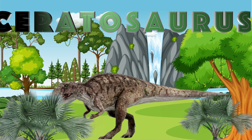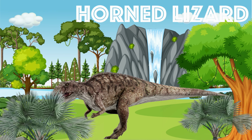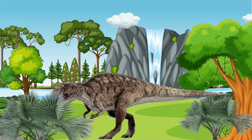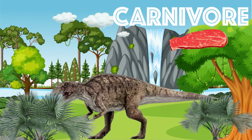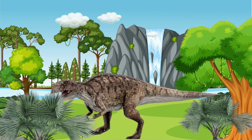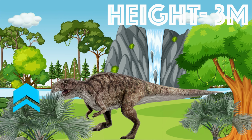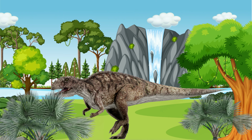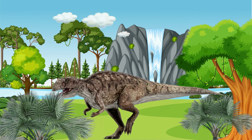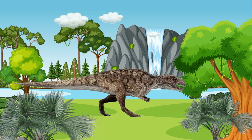Can you see the Ceratosaurus? Yes! It could stand and walk on its back two legs. And it had a horn on its snout. Wow! It was a carnivore and liked to eat meat. It was 3 meters high and 10 meters long. Amazing!